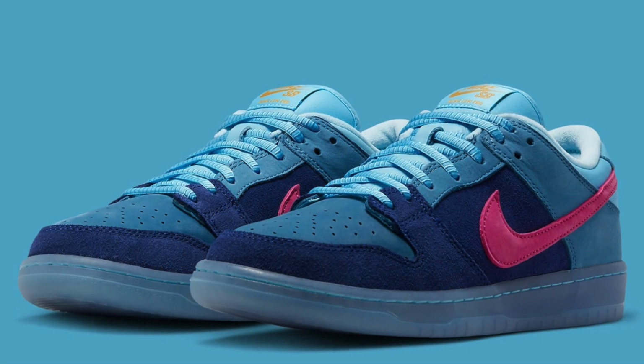The shoe retailed at £115 ish, which is $130, and resells for about £200 or around $220 in my size, right? And I'm talking about UK size 12, US 13. Now let's talk about the shoe itself. Now the shoe, as you can see, is an SB Low, right, first and foremost.